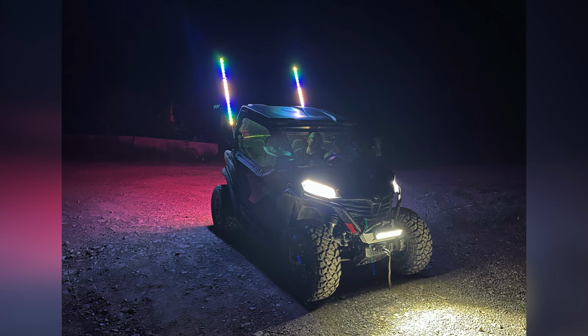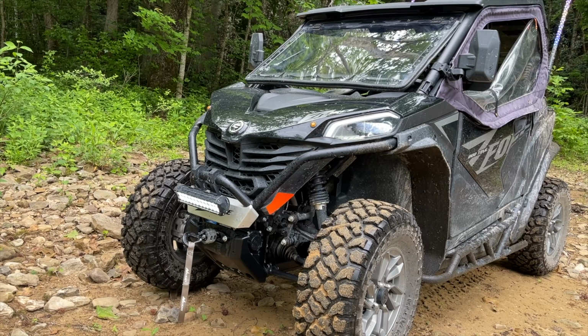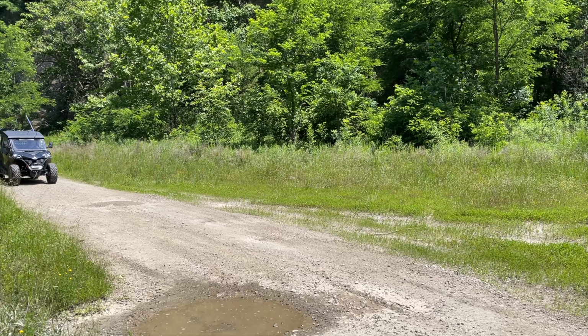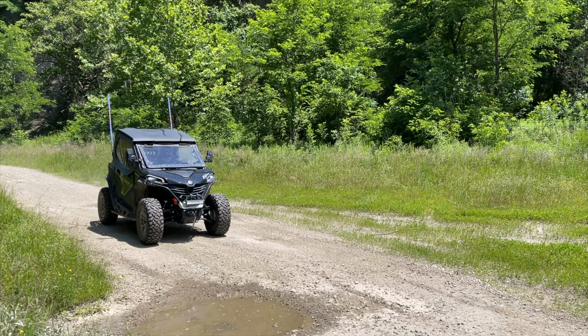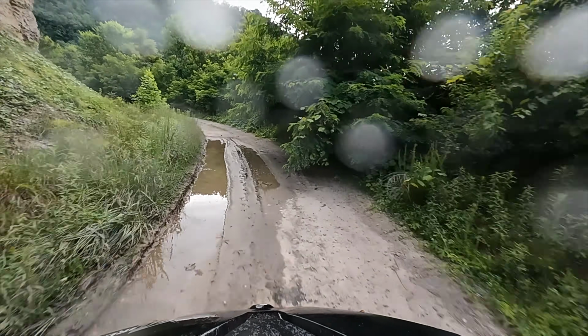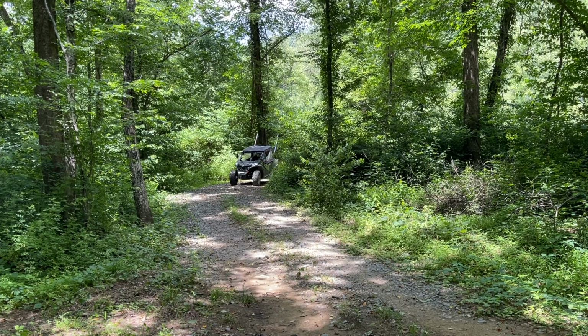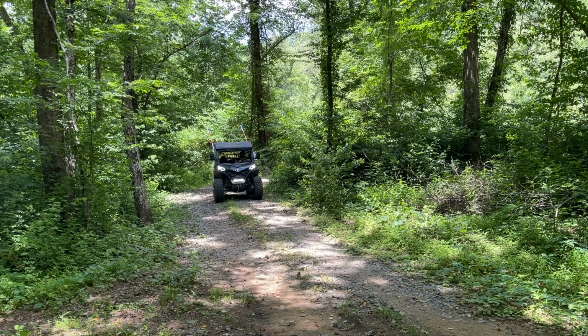Now my CFMoto, it does have some great lights on it. I really enjoy those, but they lead the machine to a decent degree. This light bar, boom, it's right there, right on the ground in front of me. To be honest, as slow as I go in this thing, man, it comes in really handy. I'm not being a speed demon and need to see 30 yards in front of me. I need to see what is directly in front of me, especially around those corners, so I don't have to utilize my upgraded skid plate.